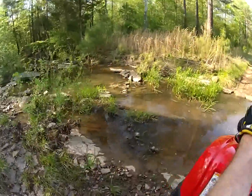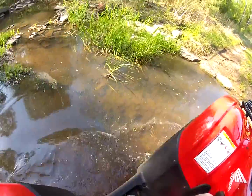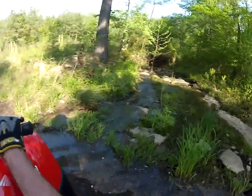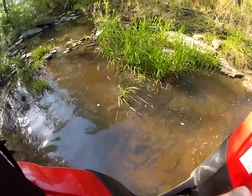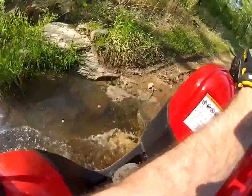Creek is stagnant today. We had a little bit of rain this week, but not that much. Just a little flow going through it, but you can see how stagnant the water is today.